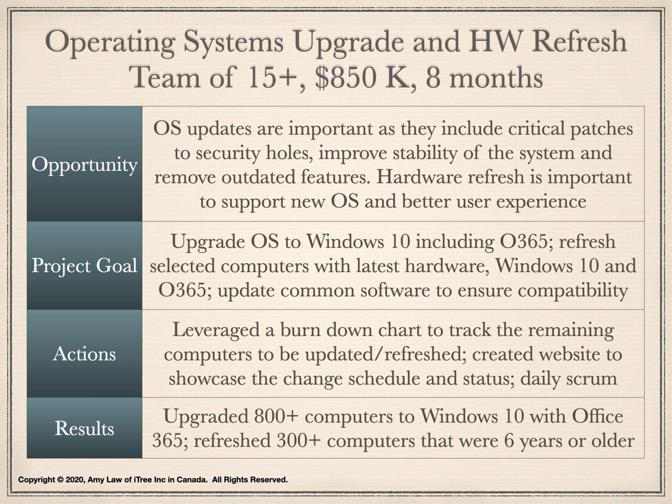We successfully upgraded over 800 computers to Windows 10 and Office 365. We also refreshed over 300 computers that were 6 years or older to ensure the latest technology platform was available to support Windows 10.